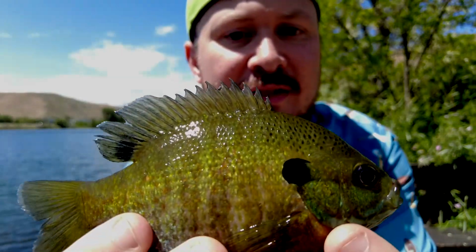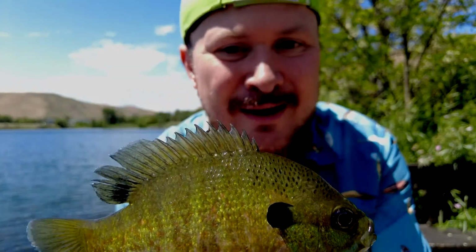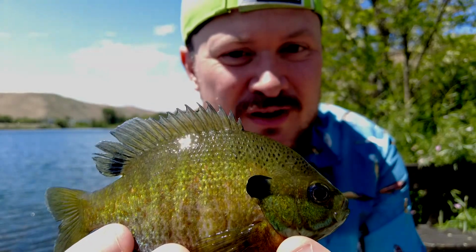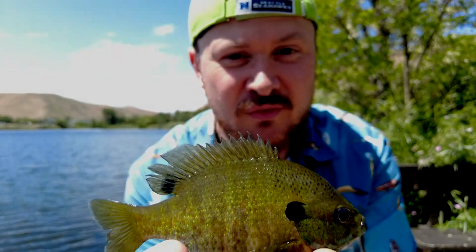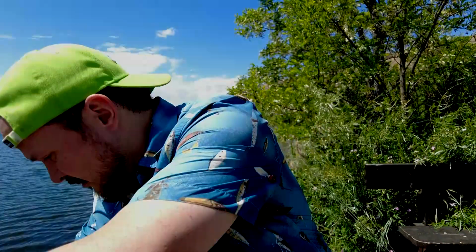There we go. I had my head cam off, was just about to move like I said. So glad I kept this camera rolling because I got this guy. He just came out and grabbed it. This is what I was going for. This is a pretty average Rotary Lake bluegill. They're really nice. They're great eater size if you wanted to keep them. I'm going to let this one go right now. I've caught them much bigger than that out here.